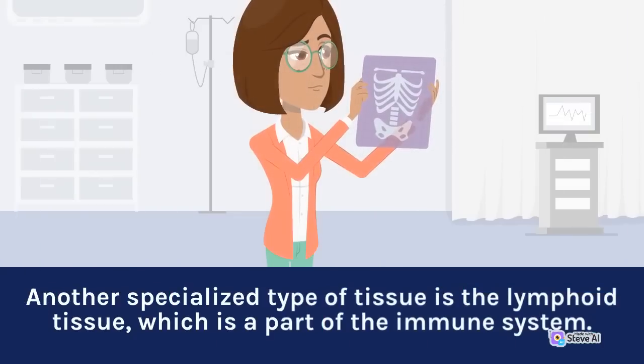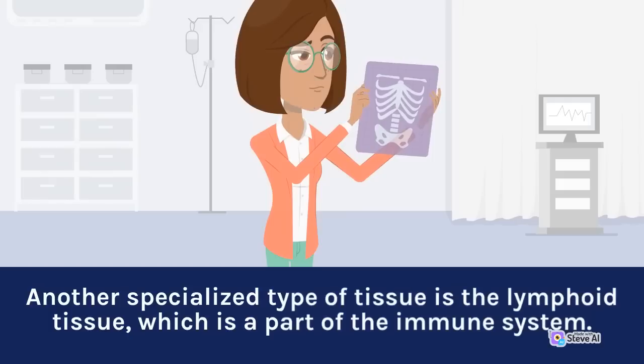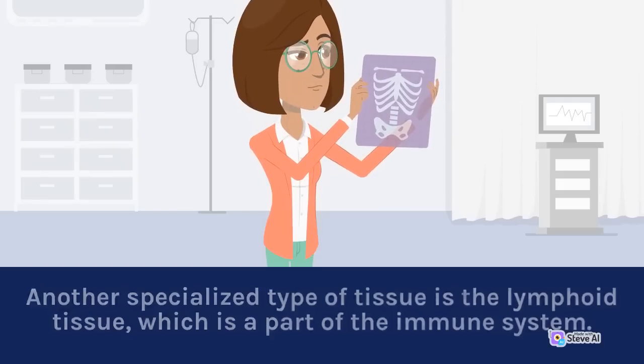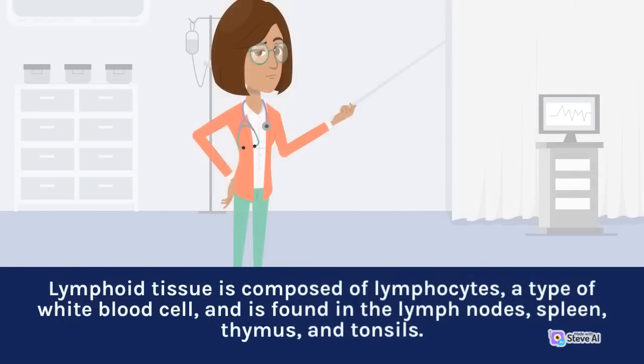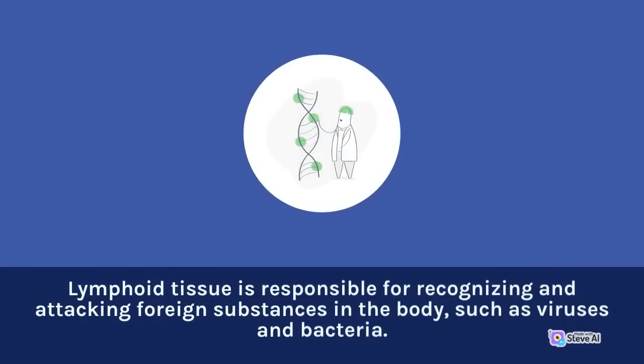Another specialized type of tissue is the lymphoid tissue, which is a part of the immune system. Lymphoid tissue is composed of lymphocytes, a type of white blood cell, and is found in the lymph nodes, spleen, thymus, and tonsils. Lymphoid tissue is responsible for recognizing and attacking foreign substances in the body, such as viruses and bacteria.